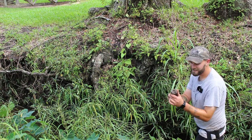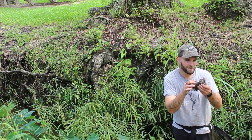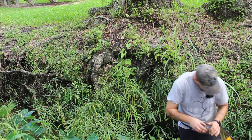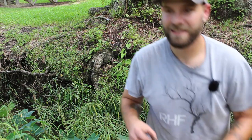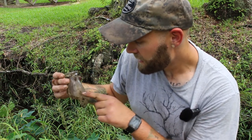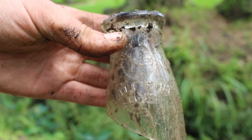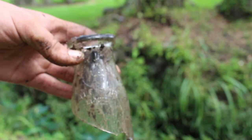Oh. Oh no. Milk bottle. Half pint liquid sealed milk bottle top. That's the one with the cream top bulb too. Dang. Whoa! Oh man, it's not ancient, but I've never found a complete one. I have found one that was cracked, but sealed half pint liquid. That's cool. An old milk bottle. Never found one of them before. And I guess technically I still haven't, because it's broke.